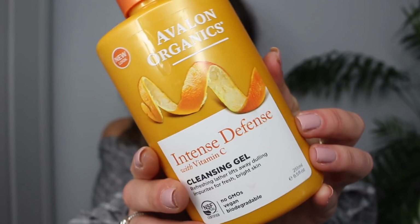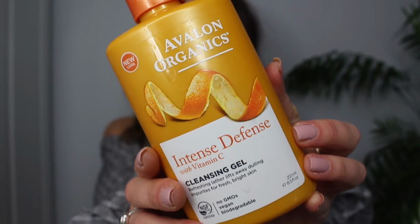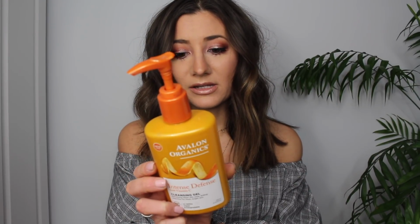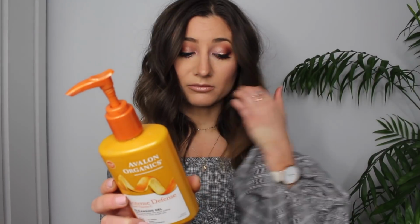So this is the gel cleanser that I use to take off my makeup at night. And this is the Intense Defense by Avalon Organics. And the reason why I like it, it has vitamin C in it. And I think the reason why it works so well with my skin is because it has that citrus in there. So it creates a nice balance, like a pH balance is what I'm referring to. That's what your skin needs in order to be clear.